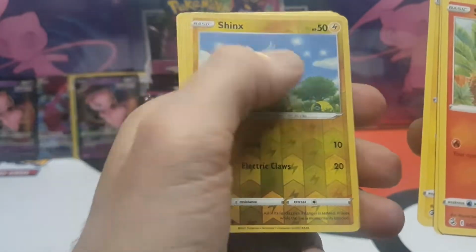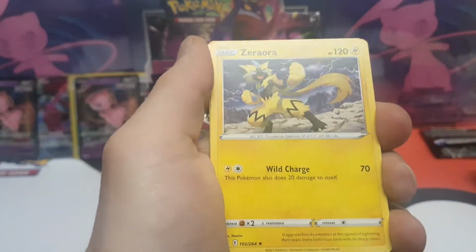That's sort of one of the annoying things that turned me off Pokemon for a while, was the huge set lists.